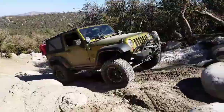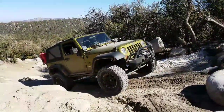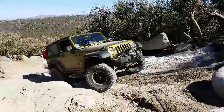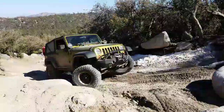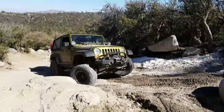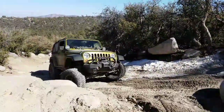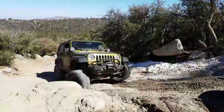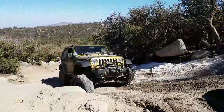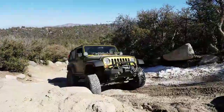Straight back. Come a little bit, driver back. Driver back. Okay, stop right there. Come hard passenger, go back a little bit. Right there. Come forward. And you're gonna come drive passenger. But forward and passenger, real slow. Forward and passenger. There you go.